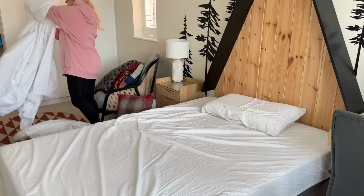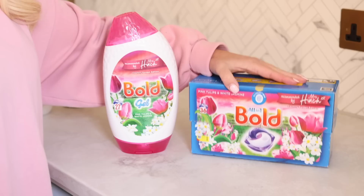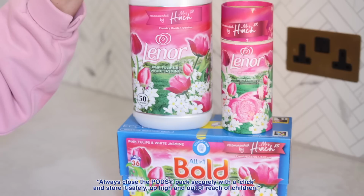It's such a beautiful day outside that I'm going to wash the boys' bedding because I know I can hang it out in the sunshine and it'll dry really quickly. And for this, I'm going to use the Country Garden limited edition range. You can get either the Bold all-in-one pods or the Bold gel in this scent. I'm going to use the pods today, and this is the dream team that I will be using.